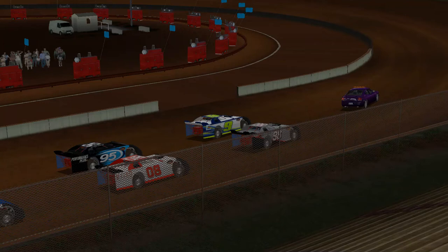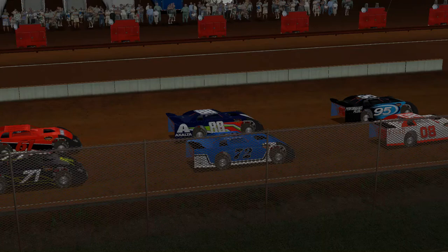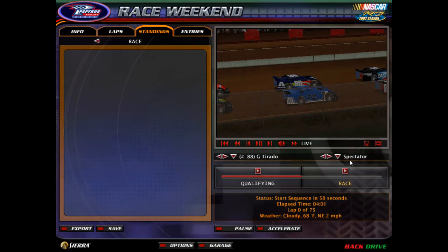Another thing you want to point out is that the qualifying sets up the heat race lineups. The fastest time was actually set by the number 61 of Taz Taylor with a time of 19.063 seconds. Your defending champion Giovanni Torado in the 88, looking to kick things off as he starts on the inside of row 3 in the number 88 car in the 5th spot. As we are 60 seconds away from the command here.